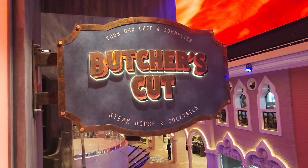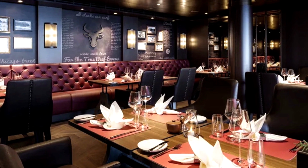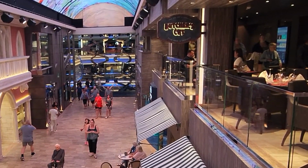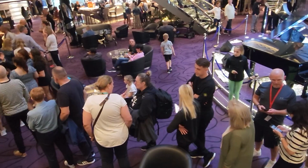Next up around the world, let's head off to the States and the Butcher's Cut, which is their version of a US steakhouse. Before we go into the Butcher's Cut, something to mention: you absolutely should request a table inside, because half of the Butcher's Cut is inside in a nice, elegant, salubrious setting. The other half is outside in the world's noisiest corridor overlooking the Virtuosa Galleria, and you really do not want to be outside because it's going to be far from a relaxing experience. That being said, in we go, let's see what we found.